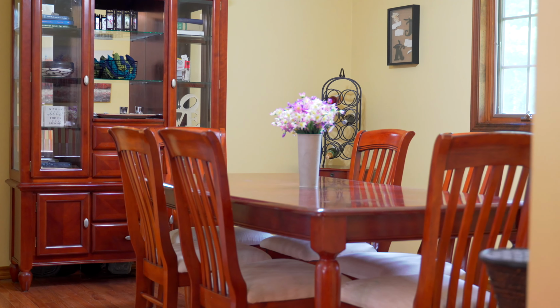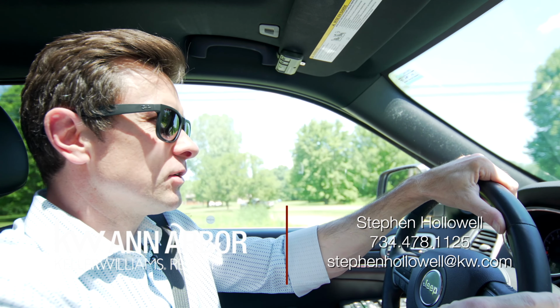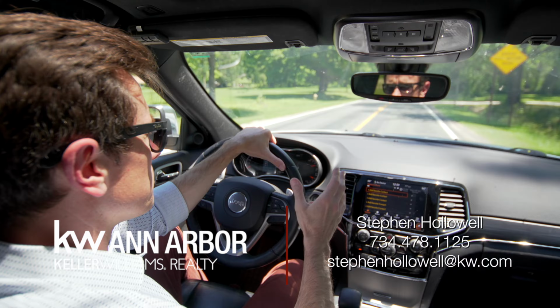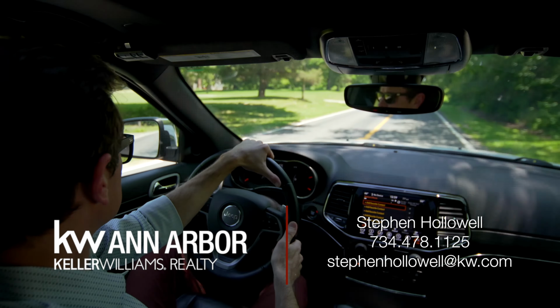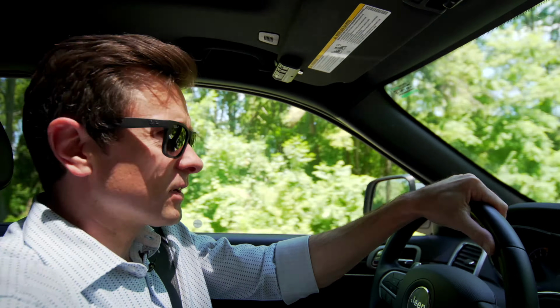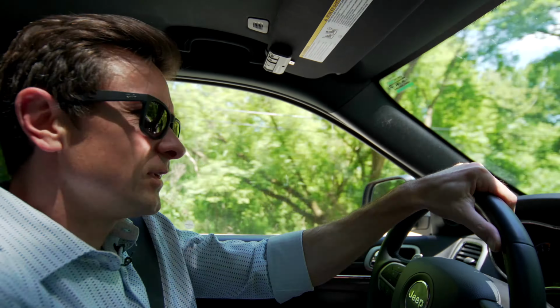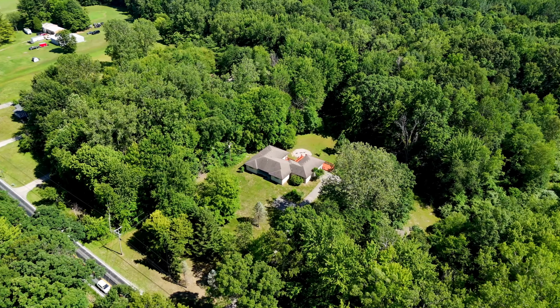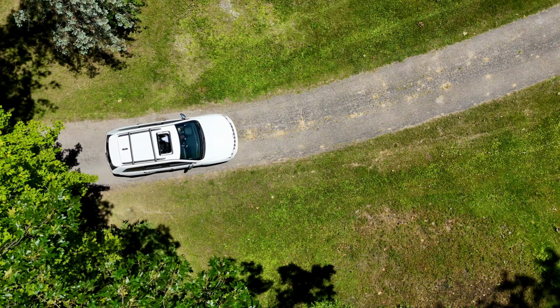Imagine this. You get off work and your drive home is down a long country road under a canopy of trees with beautiful scenery passing by. You might see a car or two. There's no traffic. It's peaceful, relaxing, and it makes you appreciate your beautiful drive home that much more.